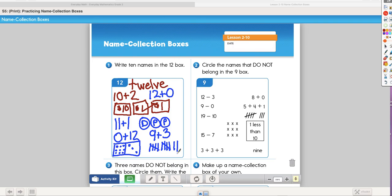Did that name the number 9? No. There we go. Here is one that we have to circle. This one does not belong. 15 minus 7 does not belong in my 9s box.